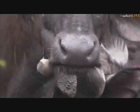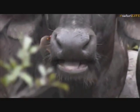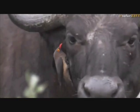You can see there's an oxpecker. What are you doing, oxpecker? It's almost getting into the mouth itself. Oxpeckers are funny things.